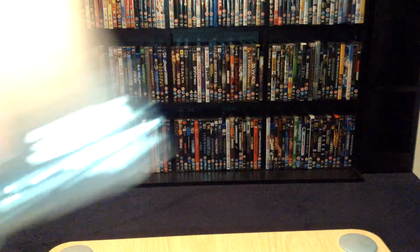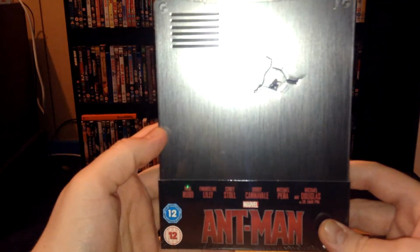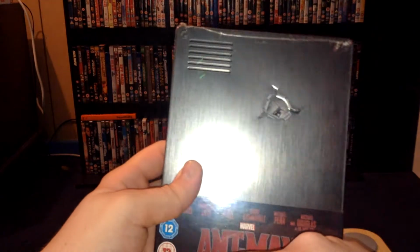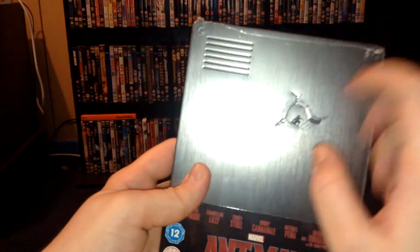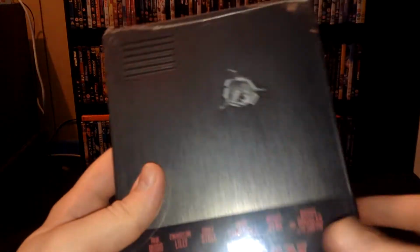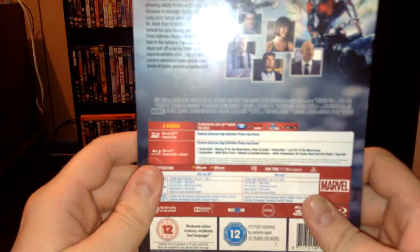Alright, next up we've got Ant-Man, which is, I think the picture is supposed to be of a hard drive. See all of this, or what is it? I keep forgetting which one is the word for the raised and which is the embossed and debossed, which one's which. Monday nights, not so good for my brain. But there you can see, now I know what I did. Ant-Man, nothing on the spine, and the back.